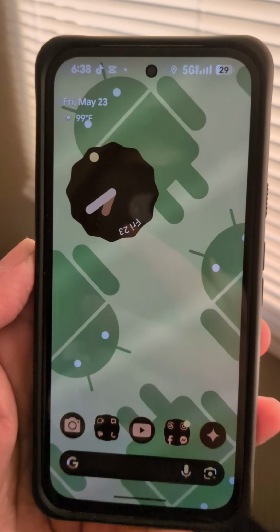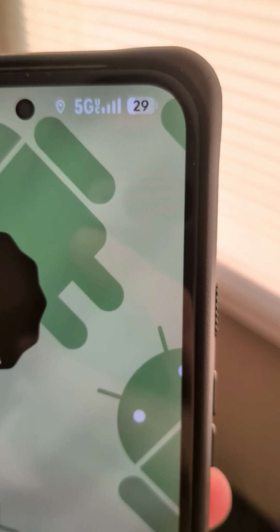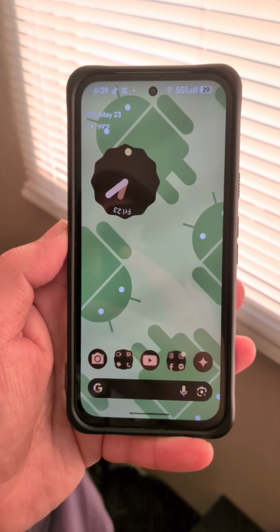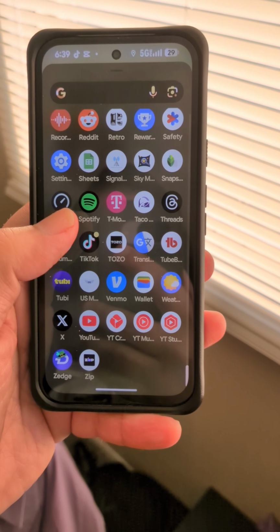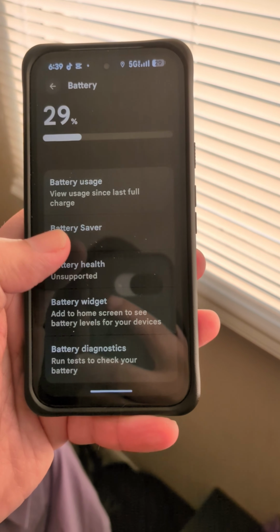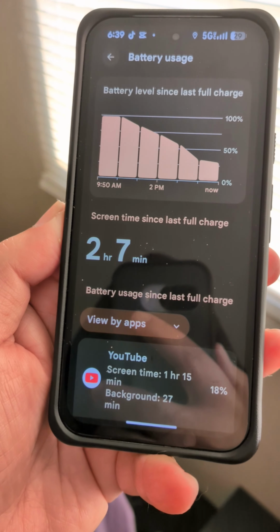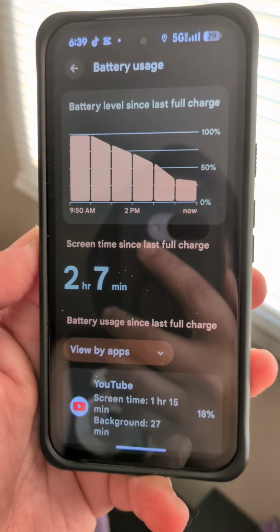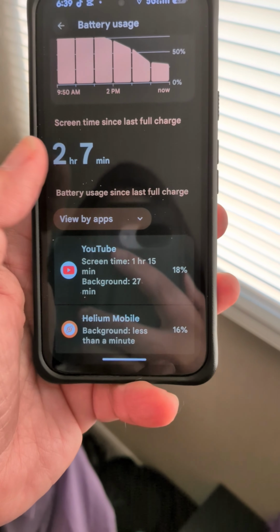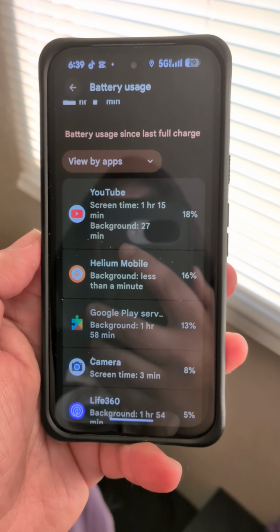All right, so it is 6:38 p.m. We are at 29% battery. So just to give you guys some stats here real quick, we'll go to the battery usage, and yeah, 2 hours and 7 minutes. Mostly YouTube, and I had Helium Mobile on.